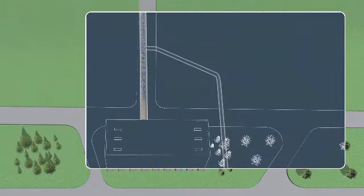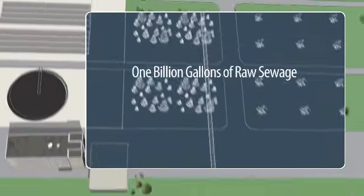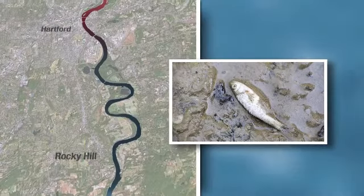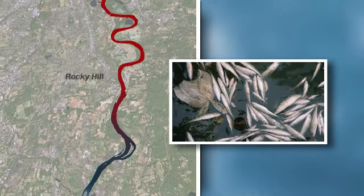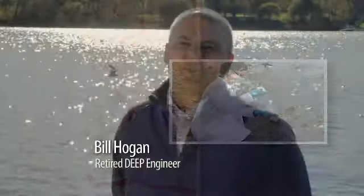As the sewage continues to rush towards the Hartford treatment plant, the sewer system is easily overwhelmed. The overflows spill over 1 billion gallons of raw sewage at multiple points into the Connecticut River every year. The untreated sewage travels downstream towards Long Island Sound, impacting marine life and creates a wide range of health and environmental issues.